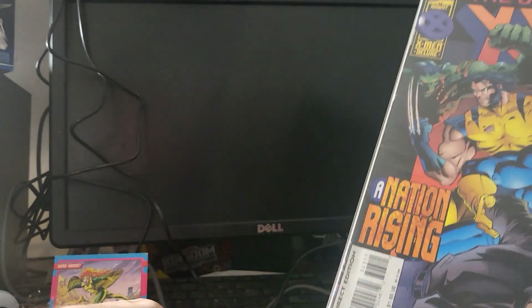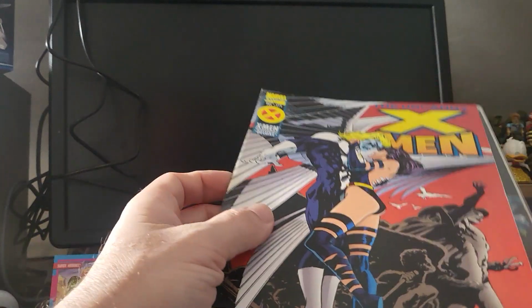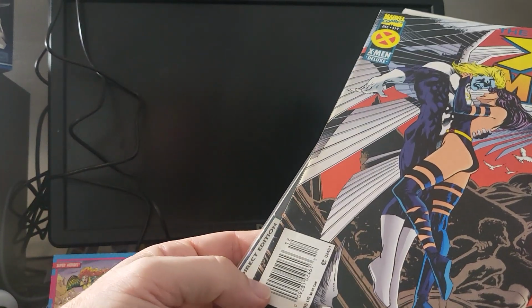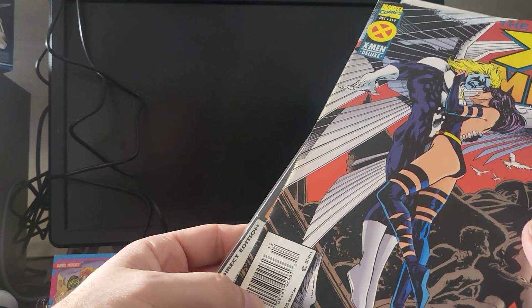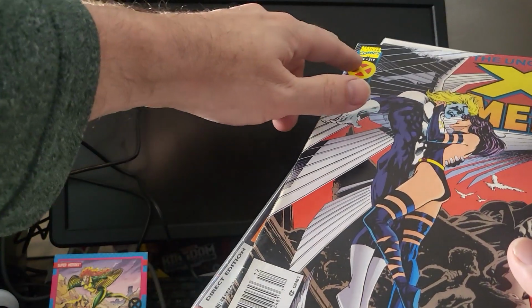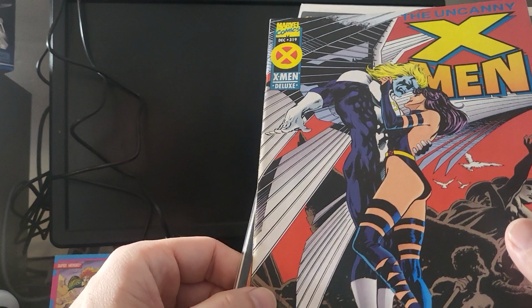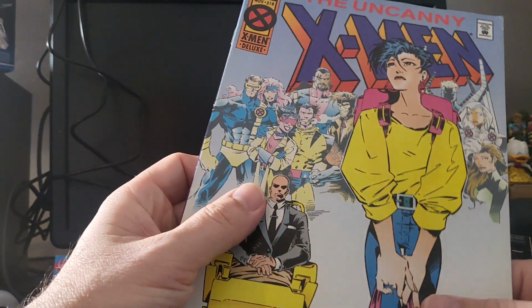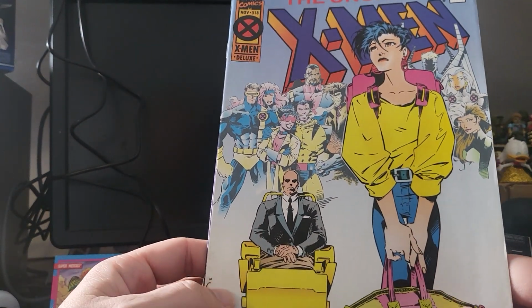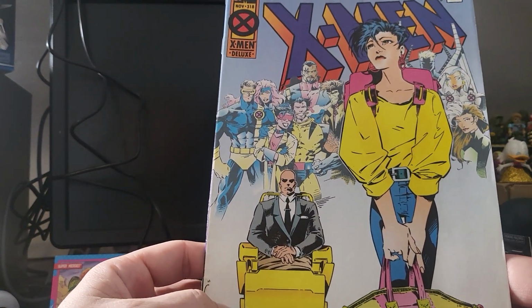I'm going to try to sell a lot of these together so it can be an effort in saving shipping for the buyer. This is 319. The issue number is up there. But this features Angel or Archangel and Psylocke. And this is 318, where Jubilee leaves the team to go to be on Generation X.